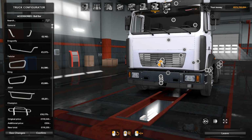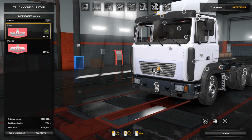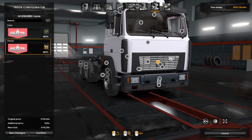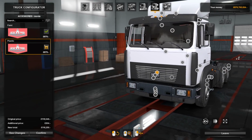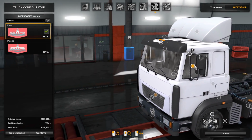Bull bars don't really suit this truck. Logo, you can remove it if you want. Weight saving and everything, I guess. You can make all that plastic. What I like about the plastic, it's got a really nice sort of rugged texture to it, like it's been used, which you don't really get in this game that often.